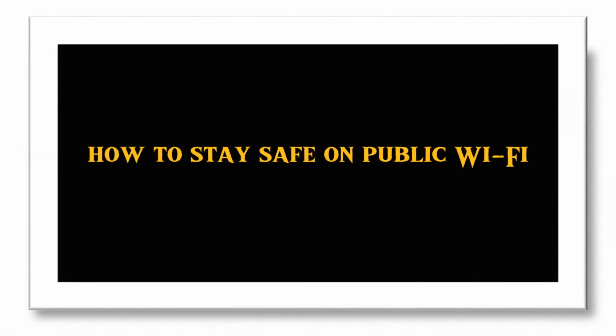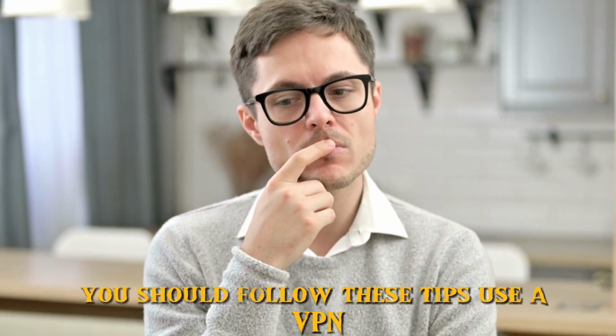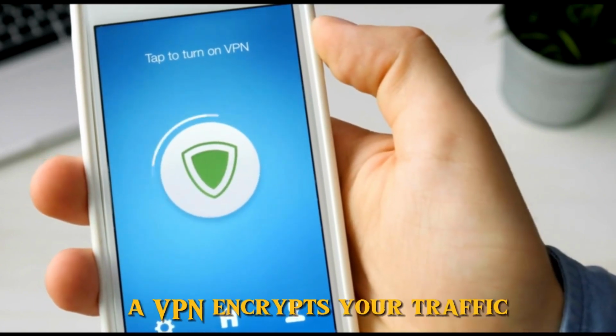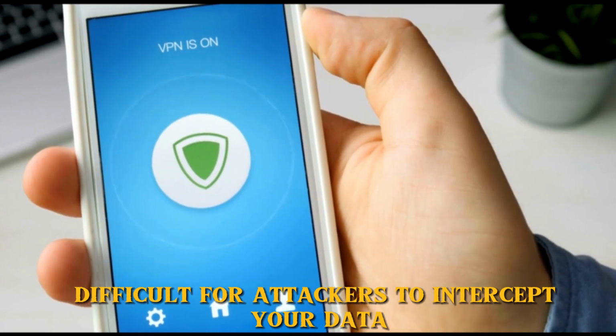How to stay safe on public Wi-Fi. To stay safe on public Wi-Fi, you should follow these tips. Use a VPN. A VPN encrypts your traffic, making it much more difficult for attackers to intercept your data.